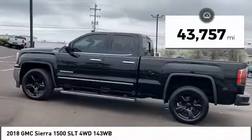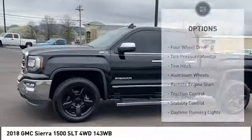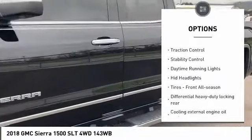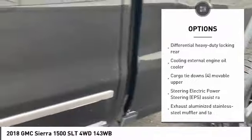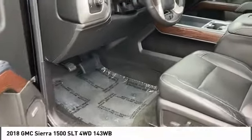This vehicle has less than 45,000 miles. Here are some of this vehicle's great options: four-wheel drive, tire pressure monitor, tow hitch, aluminum wheels, remote engine start, traction control, stability control, daytime running lights, HID headlights, tires, front all season.